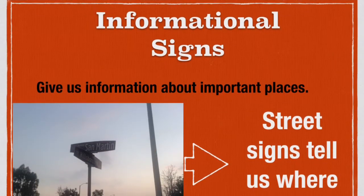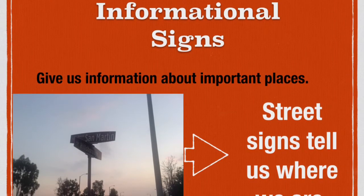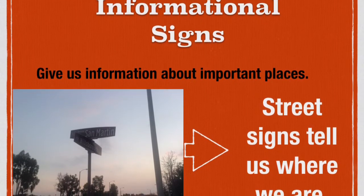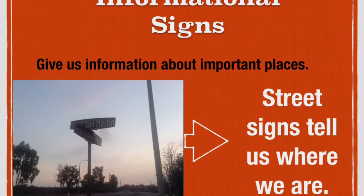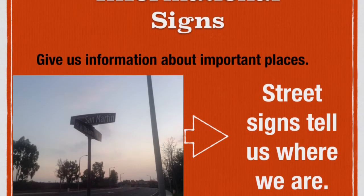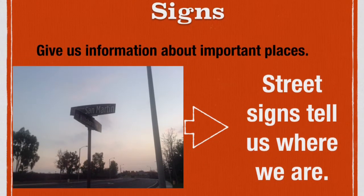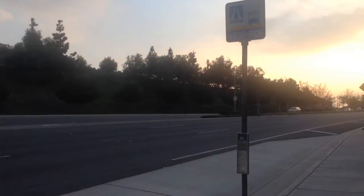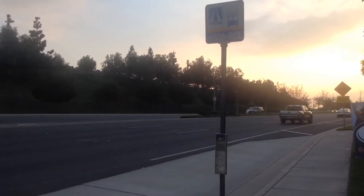The first type of signs I want to talk about are informational signs. These types of signs give us information about important places. For example, look at the street sign picture I have in this slide. This street sign will tell us where we are so we do not get lost. This sign is indicating to me that this is a bus stop and I may wait here for a bus to take me somewhere.